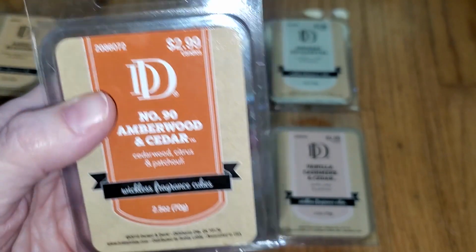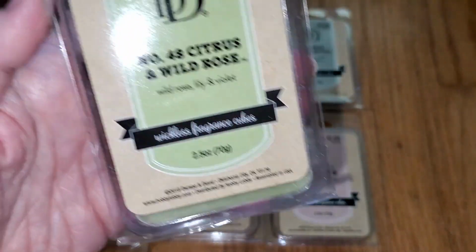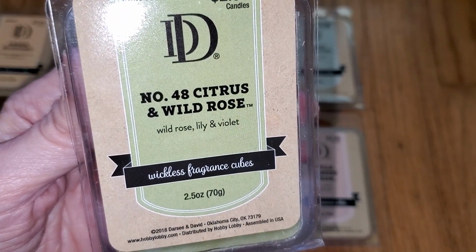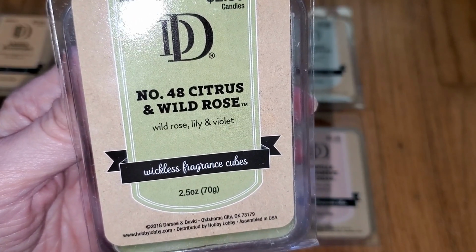Would do well in a small to medium-sized room. Next we have number 48, Citrus and Wild Rose. Notes are wild rose, lily, and violet. Sounds like a really nice, rosy floral scent.